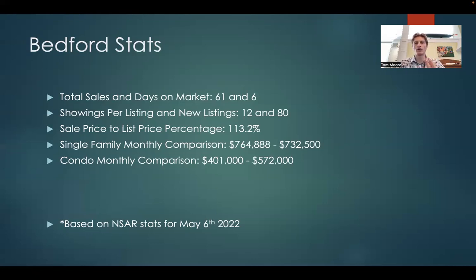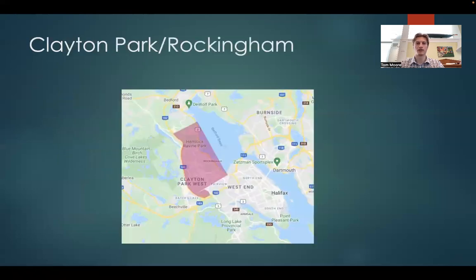Although this is a bit of an outlier, we are still seeing a very slight climb, I think, across the board for the prices of both homes and condos that are selling. But they're not climbing at a crazy rate. Condo monthly comparison, 401,000 versus 572,000 this month.